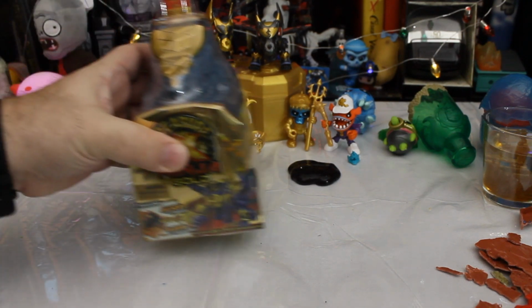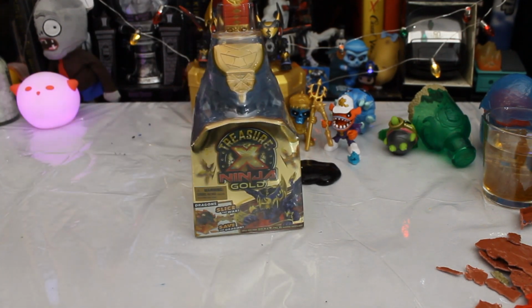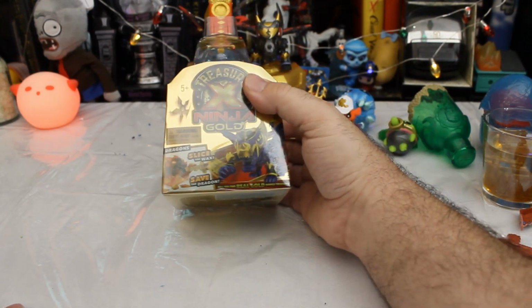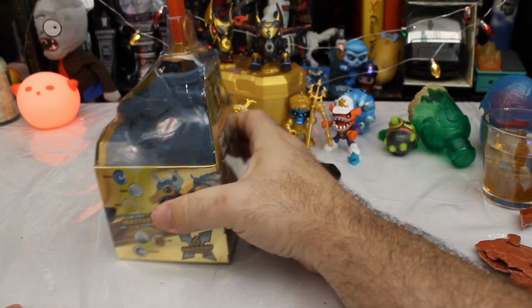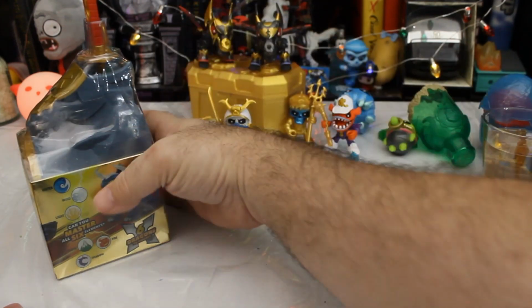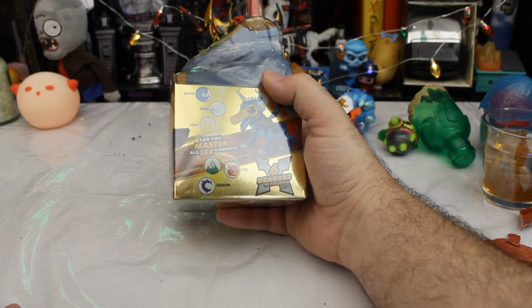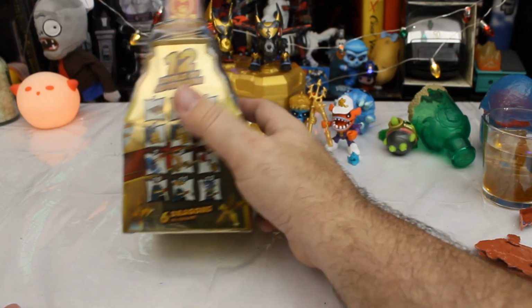But now, we'll move on to the last one, the grand finale, Treasure X Ninja Gold. So this one, again, what are we getting out of this one? Looks like another creature out of this one, not a character. So specifically, it's going to be a dragon. Watch it be a repaint of this guy again. There's water, wind, light, earth, shadow, fire, no heart. How are you supposed to make Captain Planet?